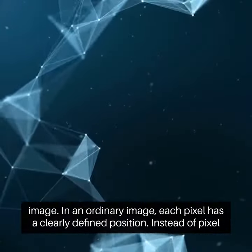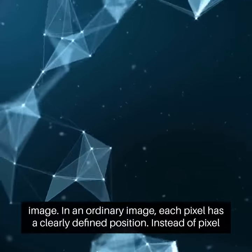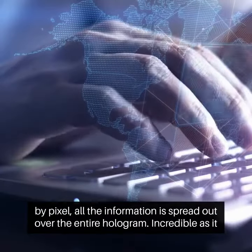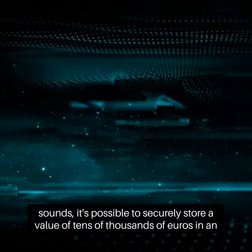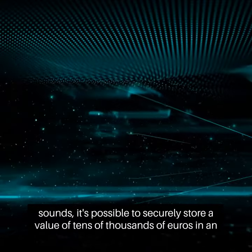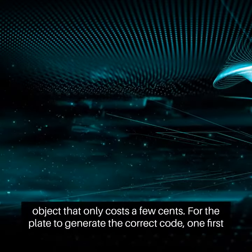In an ordinary image, each pixel has a clearly defined position. Instead of pixel by pixel, all the information is spread out over the entire hologram. Incredible as it sounds, it's possible to securely store a value of tens of thousands of euros in an object that only costs a few cents.